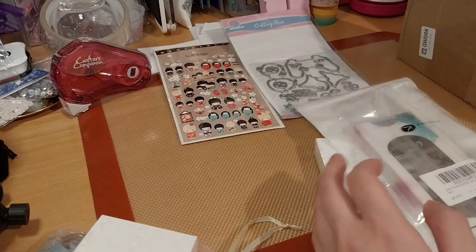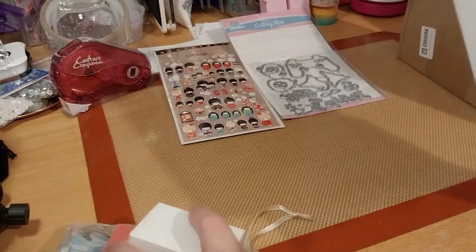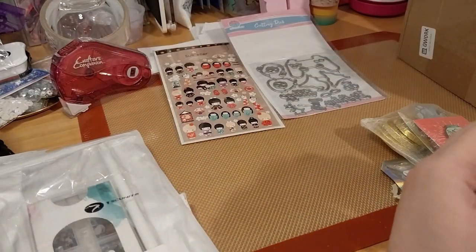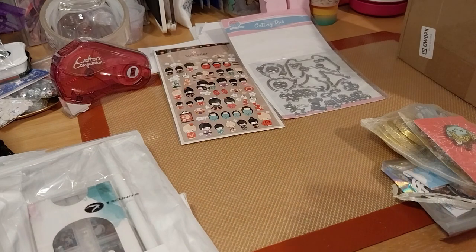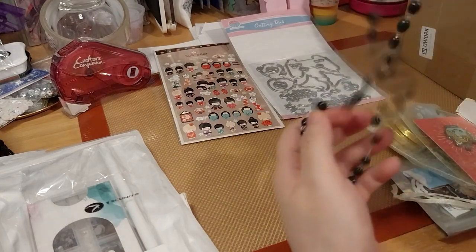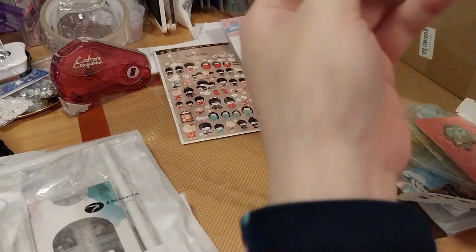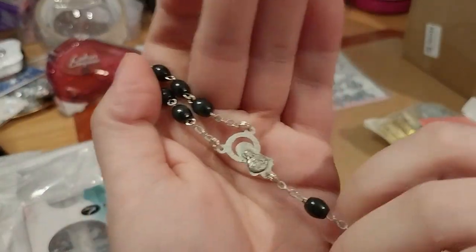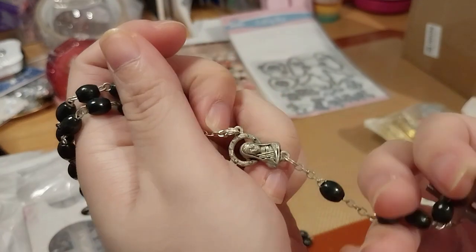They have, I'll get this in a second because this will be a bit more messy, I think. This is a rosary. It's in the back there. It's on the front.